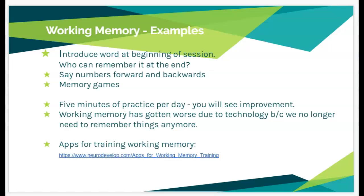We know that working memory has slowly disintegrated for many students because they use technology and no longer need to keep lots of details in their working memory. But many students do have things they need to remember over time. If you're looking for some apps that you can use to support ways we can train working memory, there is a hyperlink here that will take you to a great resource.